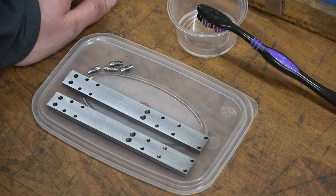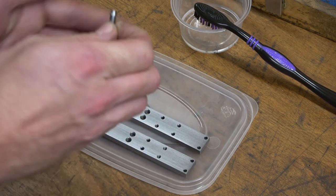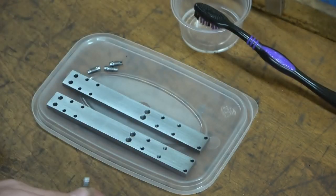Here at the bench, I have degreased the parts in alcohol using my brother's toothbrush, and I'm ready to Loctite them together. Now, one question might be, why did I make the nipples this contour? Well, the answer is to try and reduce their physical appearance.